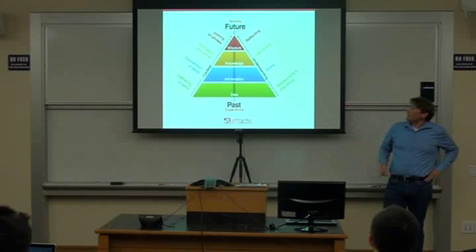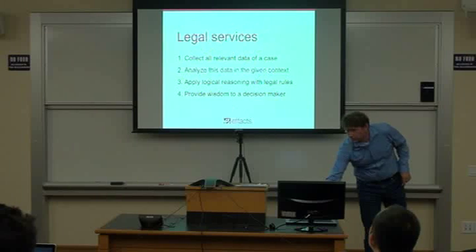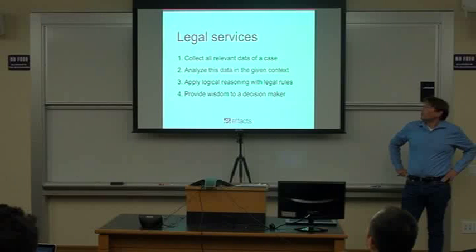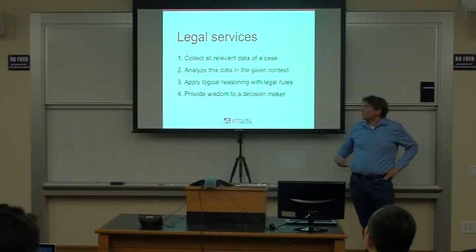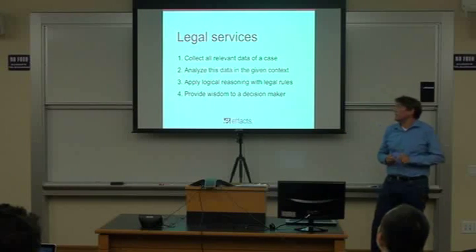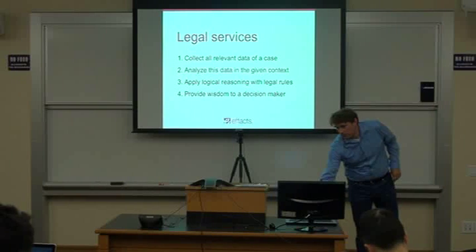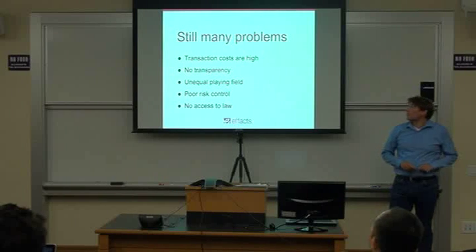And this is the way it should work. When you map this to legal services, you can use these 4 parts of the legal service workflow, and you can try to improve all of these parts. And of course the 4th is the most important thing. It's providing wisdom to your clients to make the best possible decision. It looks very simple. It's not more than that, but in practice we see a lot of problems.